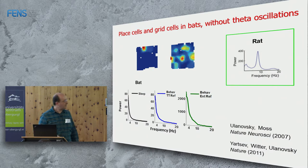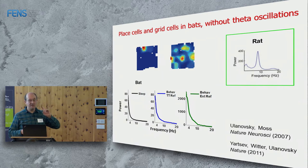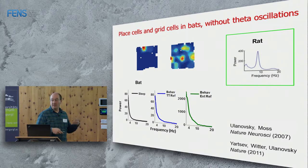Already several years ago, we published several papers that showed an interesting fundamental difference between hippocampus and entorhinal cortex in bats versus rodents, and that is the lack of the theta oscillation. If you stick an electrode in the hippocampus or entorhinal cortex of a rat, and you compute the power spectrum of the LFP, you have a huge peak at 8 hertz. That's a theta oscillation. You do the same for bats and there is nothing. And it's quite similar in primates as well. You don't get this very prominent theta. It's very much a rodent thing.